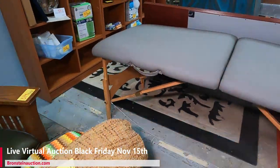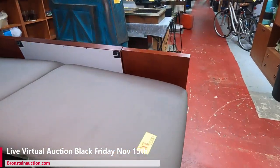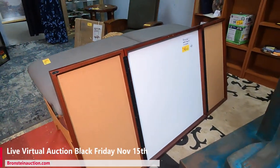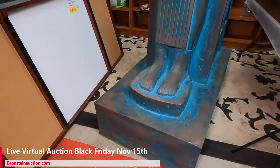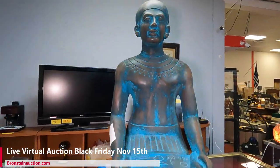We got the massage table. All right, gonna walk it around here. And we have this really cool executive whiteboard with cork board on each side. What a neat piece this is. And then we have the Egyptian statue. Baby is 7 foot tall at her tallest, or his tallest.